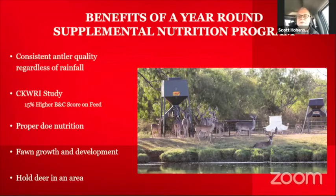It's also about holding deer in an area. Once you get a supplemental feeding program established on your property, it will hold deer on that property except during the rut time of the year. And on this slide too, Cesar Clayberg has done a lot of deer research down in South Texas, and one of the articles they put out a couple of years ago found a 15% higher Boone and Crockett score on a property that was fed a good pellet program. So it's really exciting times for us in regards to raising the biggest and the best deer we can out there.